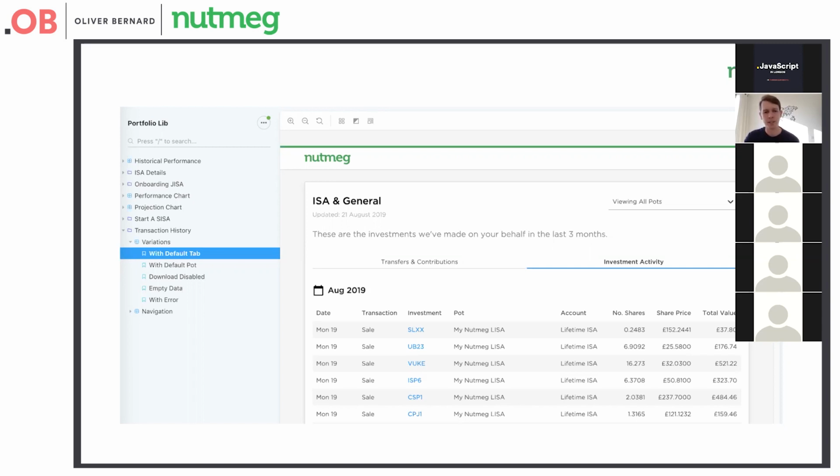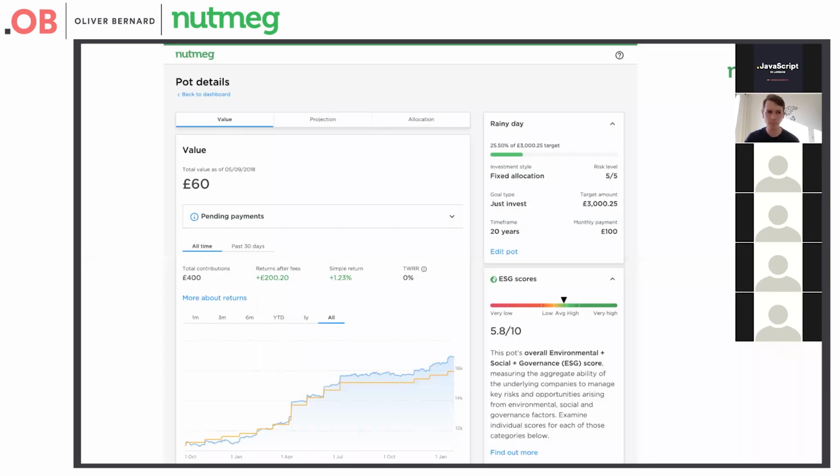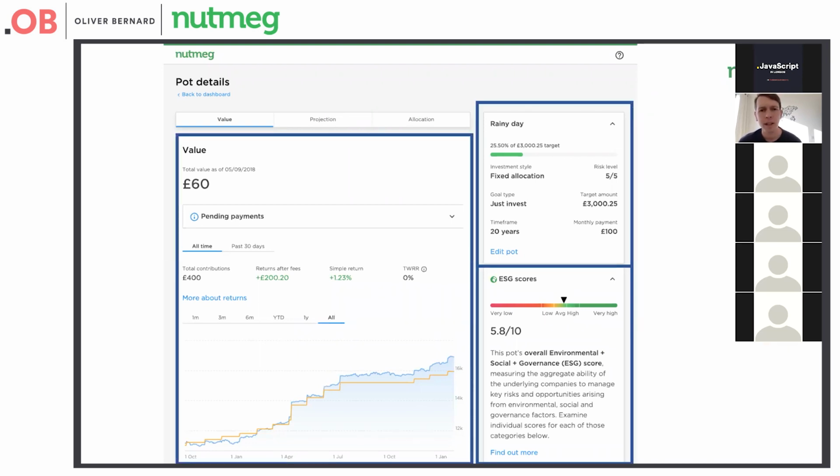Likely in your own experiences, you've had to log in and try and figure out how to emulate these various cases, and that is a painful endeavor. All of these features can be viewed internally by stakeholders with a Storybook link, allowing for a faster sign-off process. Here is an example of one of our new screens known as pot details. Each of these sections outline a domain library feature, and each of these are separately versioned to form a full page composition.